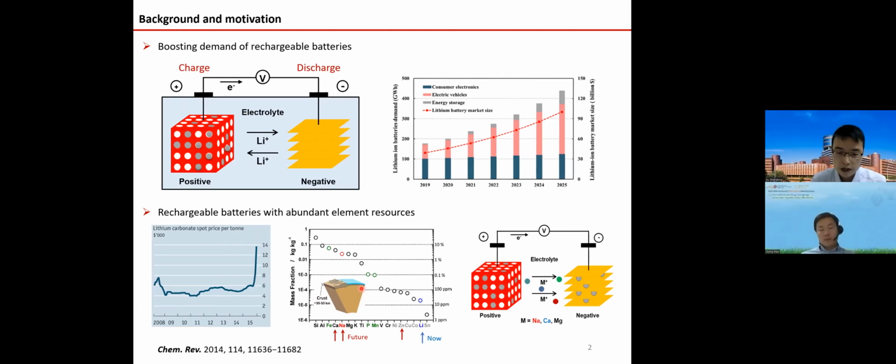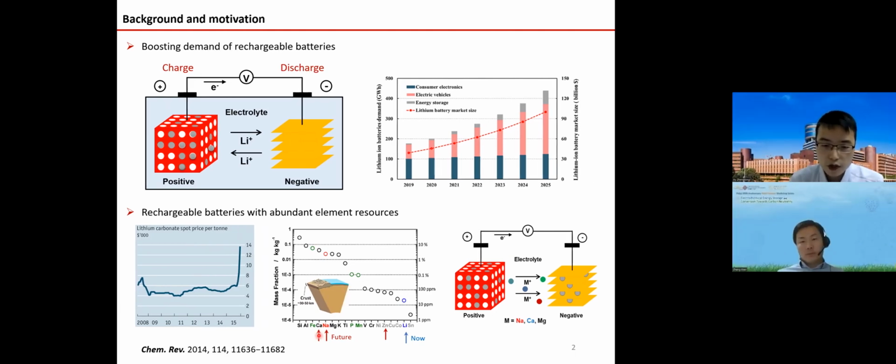System at current stage and some others. But today I want to share our work on calcium, which is very rarely visited by the community.